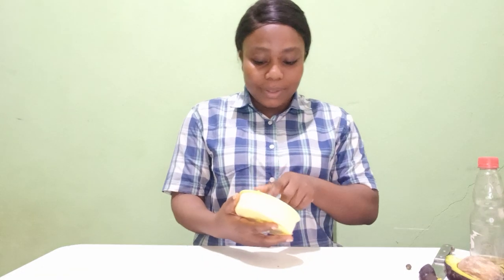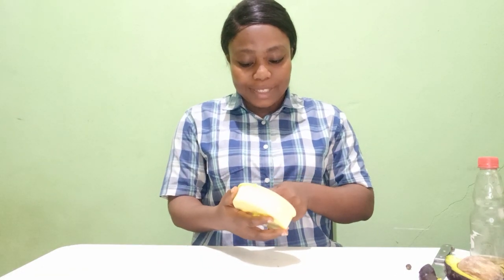So I'm done with that. I'm going to take my spoon away and apply it on my face. If you have a makeup brush, like a makeup powder brush, you can use it to apply to your face. But we are going to use our hands to do it. So I'm going to use my hands to apply it on my face.